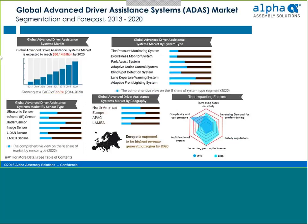But the key is it is growing at above 20% a year, and that's why companies like Bosch and Valeo and Delphi and Autoliv are investing a lot of money in these systems at the moment, because there's a lot of growth. From a material supplier point of view, why is that interesting? Well, if you get products specified on a number of these different modules, you would expect to see a very considerable volume growth over the next 5 to 10 years.